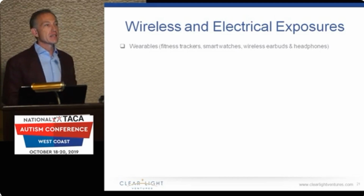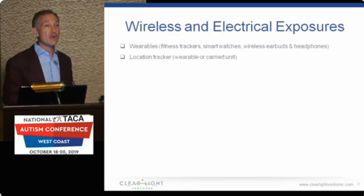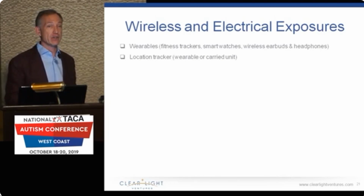So here are things in your home that you want to start focusing on first, like wearables. The closest things to your body will have the biggest impact. So if you have a fitness tracker, especially a Fitbit, smartwatches, AirPods, headphones that are wireless, turn those off or move them away. If you have a location tracker, if your kid's a runner, a wearable or carried unit, that can be a factor. And if you really want that, but you want to mitigate exposure, I can help with that a little bit too.